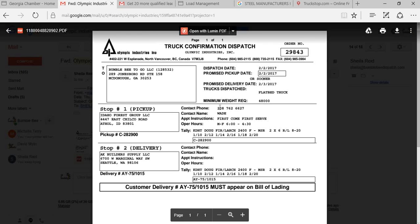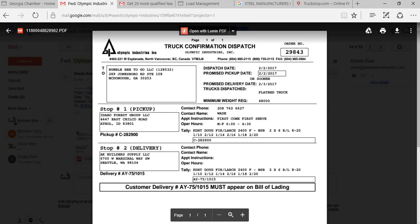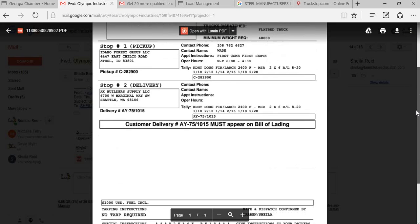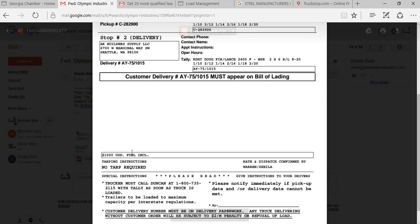Contact number where he's picking up, Wade, is the contact person at Idaho Forest. It's first come, first serve. We write that as FCFS. They're open Monday through Friday, 6 to 4:30. Okay, delivery doesn't have any contact information, but you'll need all of this when you're creating your rate con. It also tells you how much they're paying.